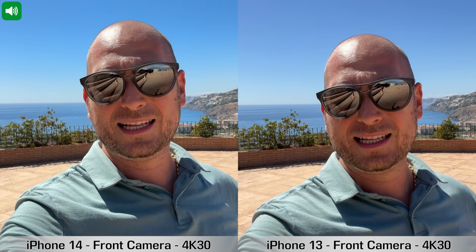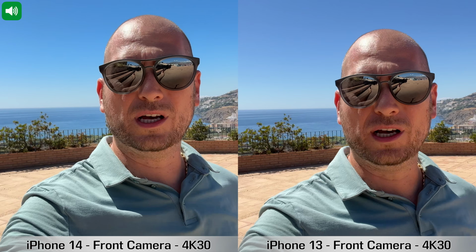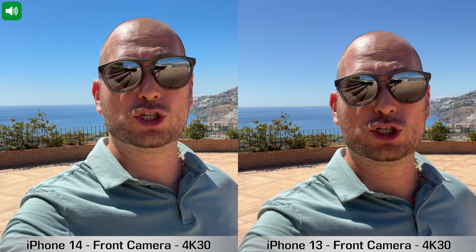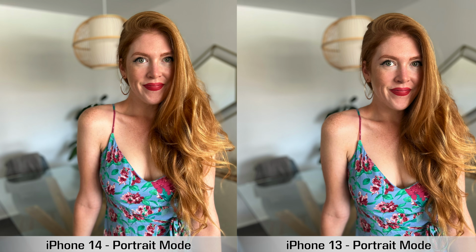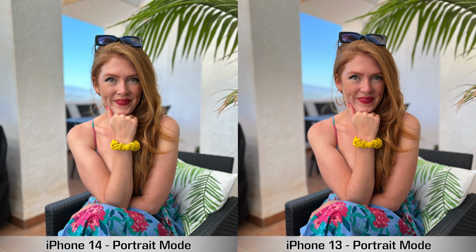Okay, so next let's move on and check out some pictures that I took with the rear cameras, and I think we're gonna start by checking out some portrait mode pictures. Alright, so looking at those portrait mode pictures that I took, well, there are some small differences. First of all, most pictures taken by the iPhone 14 seem to be a bit more saturated, so those colors are a bit deeper, I'm gonna say.